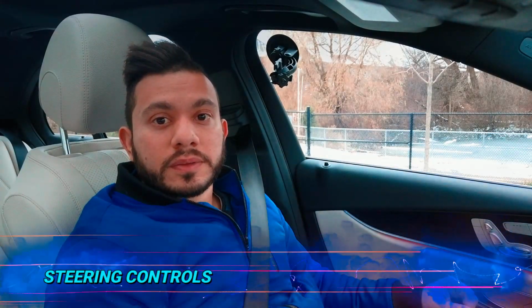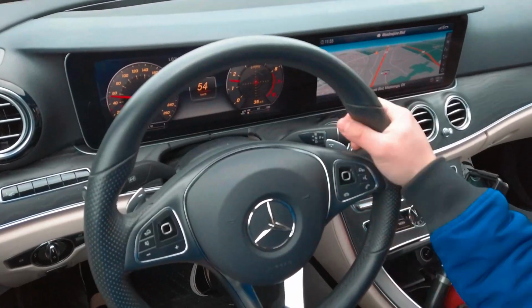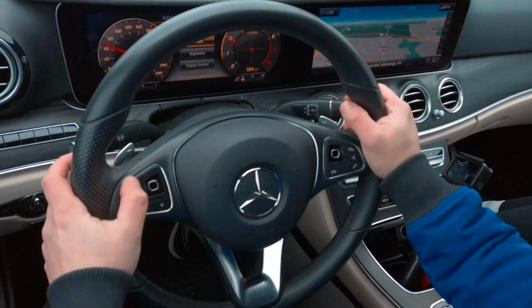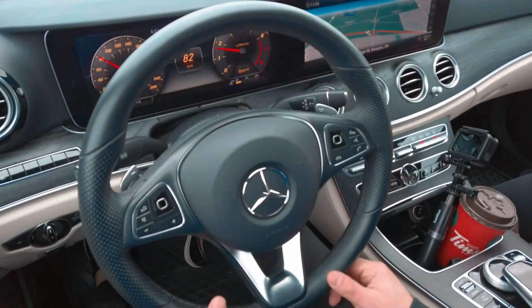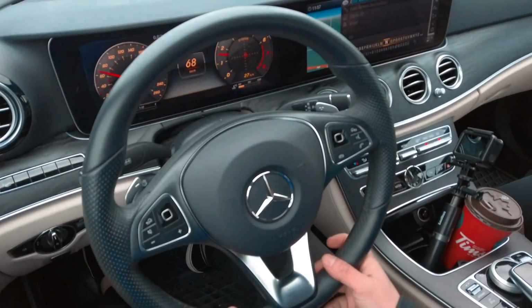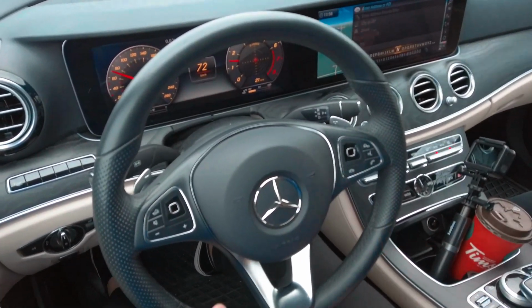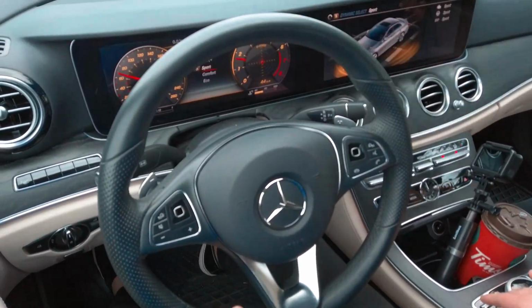There's a lot to like about this Mercedes E300. My favorite thing is the steering controls. The reason I say that is there are not too many things going on, and with the left and the right joystick, you can control the driver side display, and you can also access the bigger display, the main display in the middle. Once you get the hang of it, it's very easy to use, and everything in there is very functional.